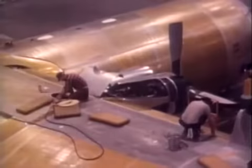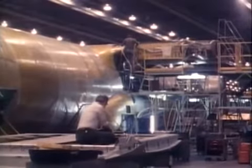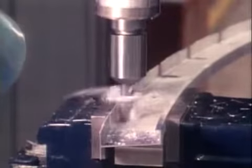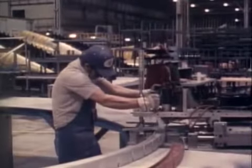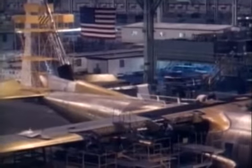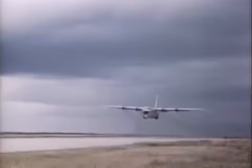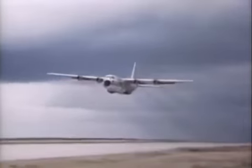Today, in the C-130, we produce 3 aircraft a month. In days past, we've produced as high as 18 aircraft per month. And Lockheed engineers are busy designing new versions to carry production towards the 21st century. Over the years, Hercules has grown in size, range, and performance.